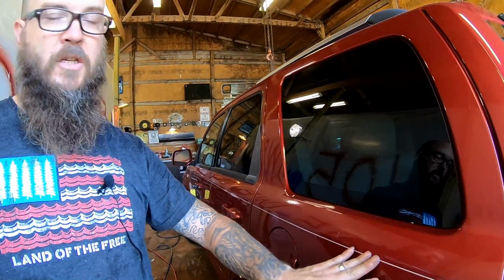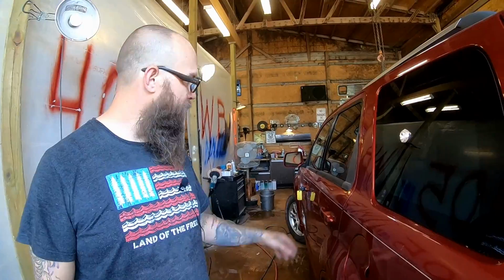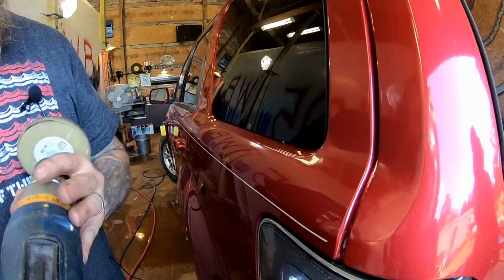I'm not buying a pinstripe for it. This is a lot cheaper just to go ahead and get rid of it. Nobody has ever noticed. I'm telling you, any car I've ever sold, nobody's ever came up and been like, hey, where's the pinstripe? So, it doesn't matter, man. Pinstripe could be pricey and we ain't buying it.